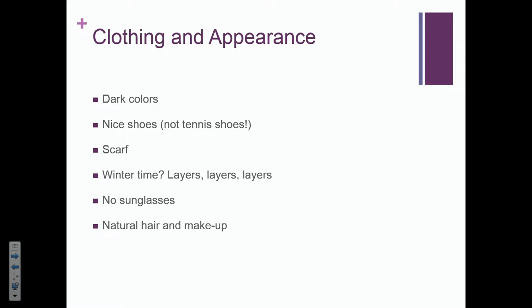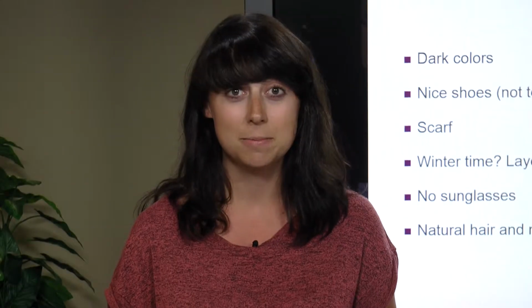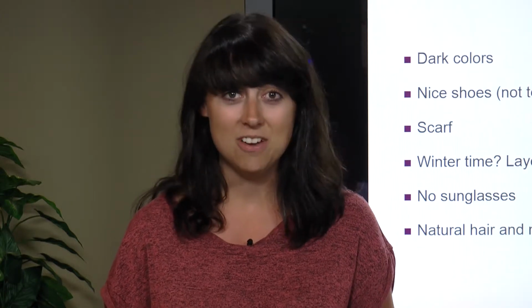And lastly, natural hair and natural makeup. Argentine women don't wear a lot of makeup, they don't style their hair very often, so the makeup that I'm wearing right now, something very light and subtle, would be ideal.